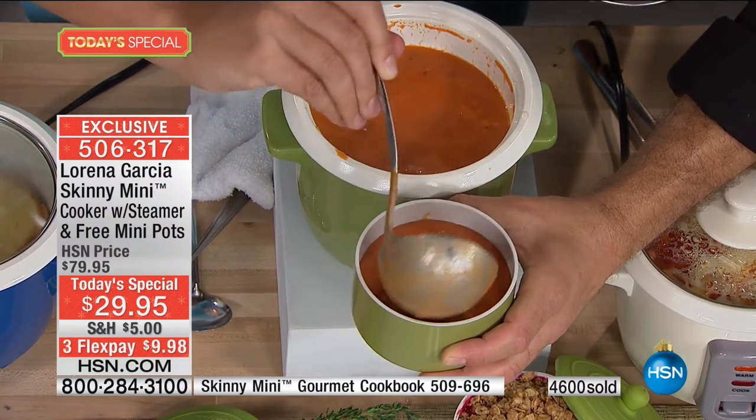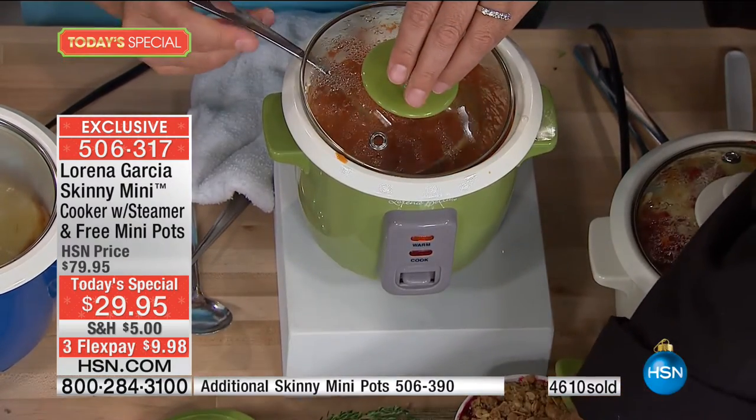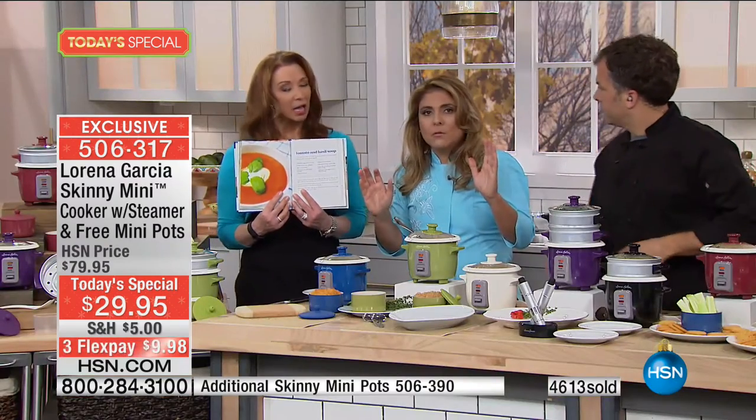And if you want to keep your foods hot, for example, if you have a dip or if you're entertaining, you just keep it in your warm session. And it will stay hot every time.